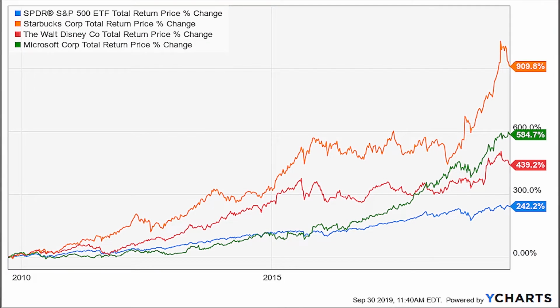Now I want to shift to another graph showing you what low yielding stocks like Starbucks, Disney, and Microsoft did. As you can see, their total returns are over 400% in the past decade. They have outperformed the market by a large margin. And what they have in common as well is they increased their dividend by more than 200% during that period. Now, I know that this example is more cherry picking than anything. It has no empirical research or any strong financial fundamentals behind it.